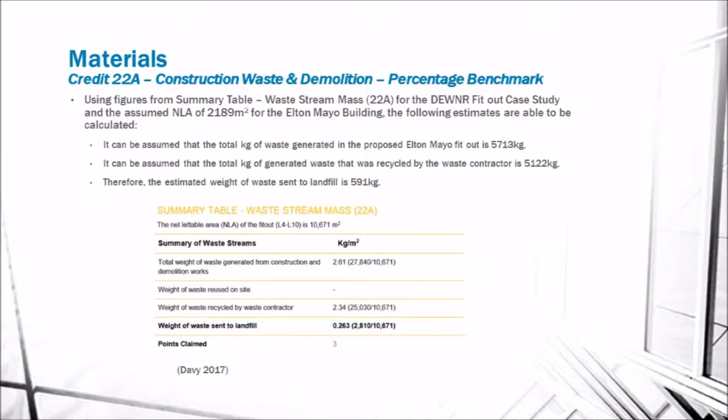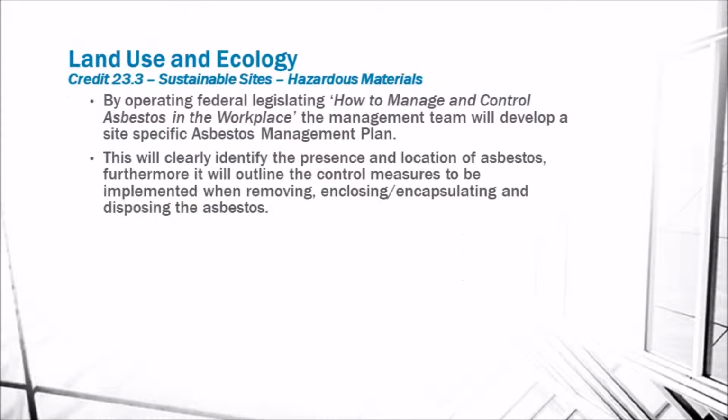Materials. Credit 22A, Construction Waste and Demolition. Using figures from the below summary table, it can be assumed that the total kilograms of waste generated in the proposed Elton Mayo fit-out is 5,713 kilograms. It can be assumed that the total kilograms of generated waste that was recycled by the waste contractor is 5,122 kilograms. Therefore, the estimated weight of waste sent to landfill is 591 kilograms.